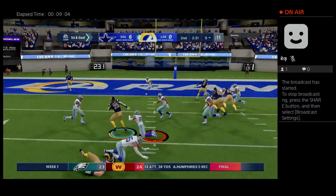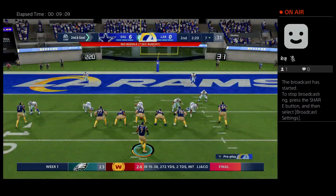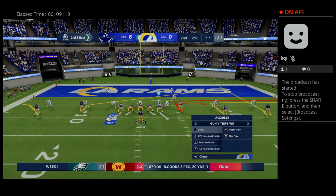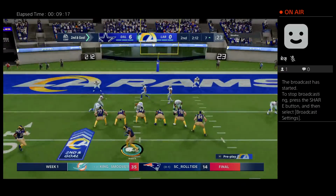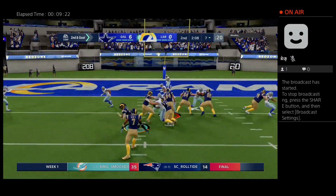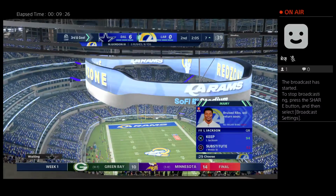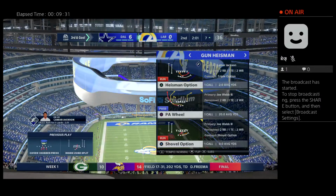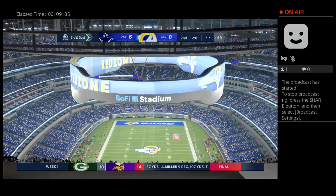First and goal, Melvin Gordon. And he'll take this from the 9 down to about the 7. Gordon, the ball carrier, the 7 now on 2nd and goal. A pickup of 2 brings up 2nd and goal. Now they run from the gun with Gordon, and he's stopped immediately there. Again, the ball carrier, brought down by Antoine Bethea. No gain on the play. Brings up 3rd and goal.